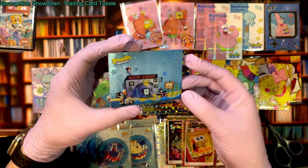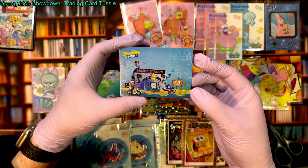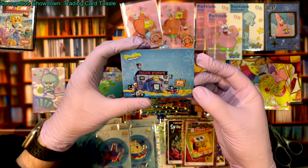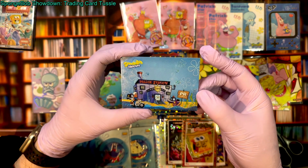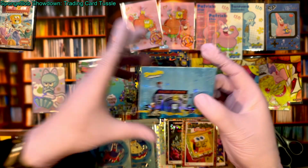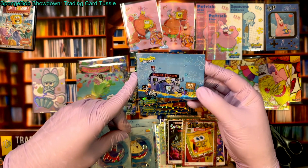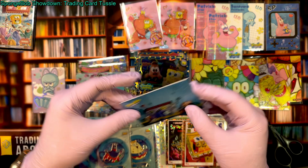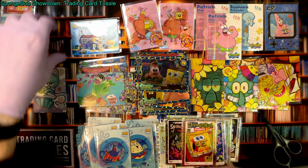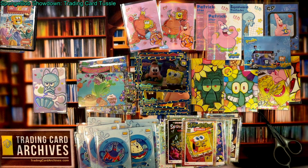Let's go back to it. And I guess it's a location, so that's the police station. And oh my, this refraction is just intense on this. There's, again, two different layers of it on this card, which is strange because it doesn't seem like it would merit that, but they did it. Put that right there. Cool. So there you go.